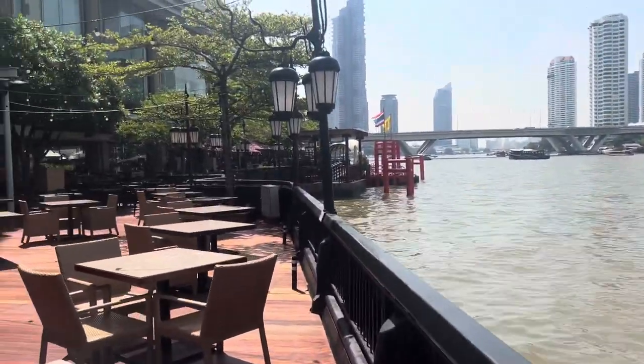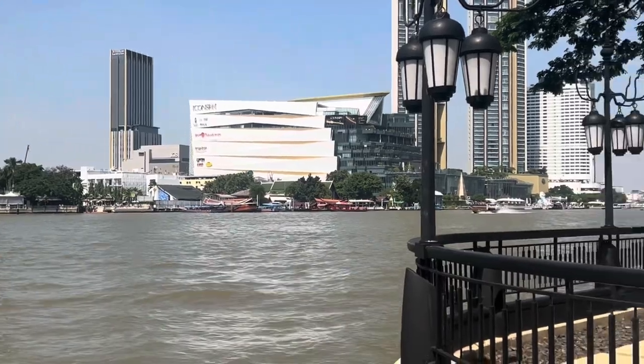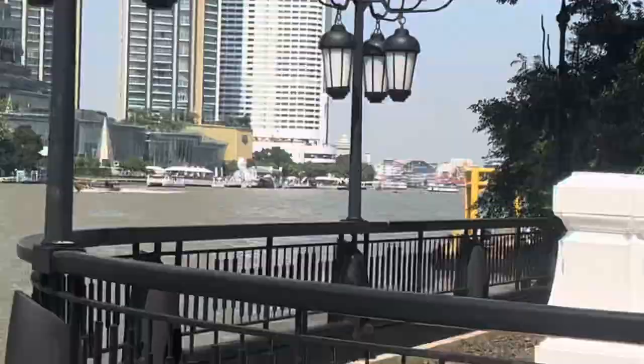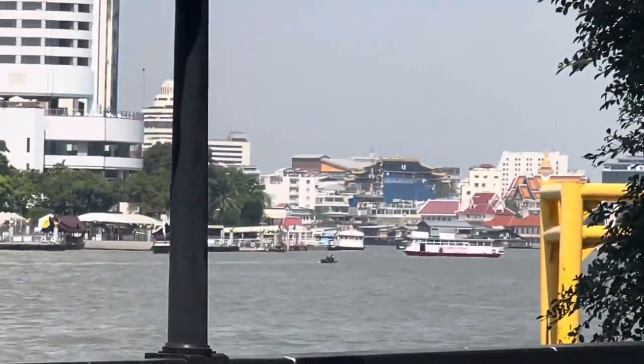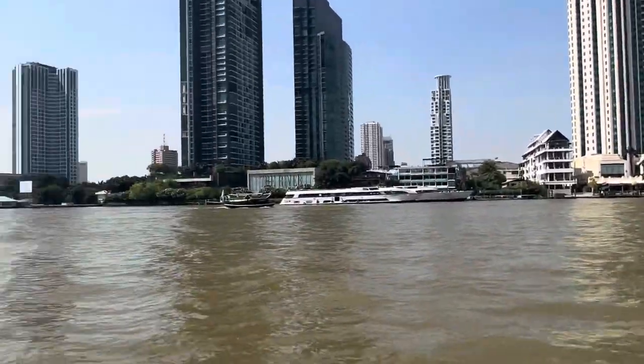So that is the Shangri-La and your tour right on the water. You see that fish right there? Those giant fishes right here in the water. And then right there is the Icon Siam for you. Down here are temples, Wat Arun and the Golden Palace, which hopefully you'll see later today.